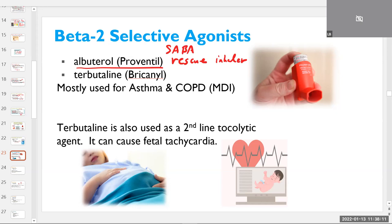These are used to open up the airways. Remember, the predominant adrenergic receptor located on the smooth muscles lining the airways is beta 2. If we activate that with an agonist, we're going to open it up. We're going to cause relaxation. Even number is inhibitory. Relaxation.